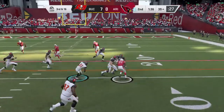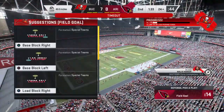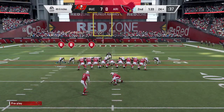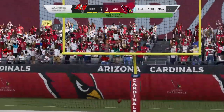I'm Brandon Gaudin, and it's caught off the deflection. And boy, he is very close to a first down, but from where they're spotting that football, he's going to be a foot or so short. Now the former Sun Devil, Zane Gonzalez, for the field goal try. From the right hash, it's a 41-yard attempt. And the kick by Gonzalez is good.